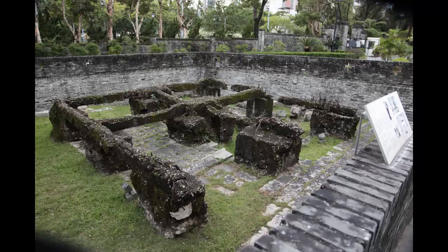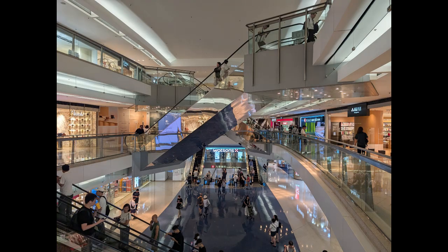In this vlog, I will be visiting the Kowloon Walled City Park and its surrounding attractions, plus some attractions in Kowloon Tong.